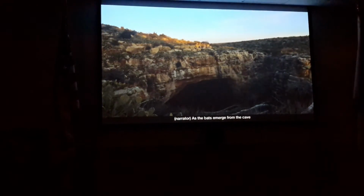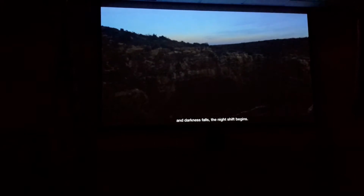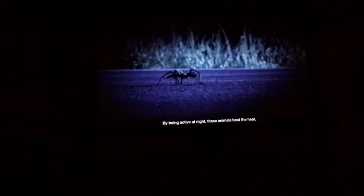As the bats emerge from the cave and darkness falls, the night shift begins. By being active at night, these animals beat the heat, conserve water, avoid predators, and do not compete with the day shift for the same food sources.